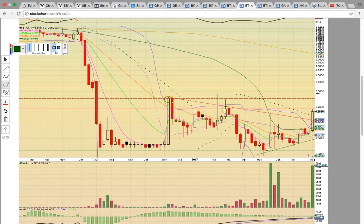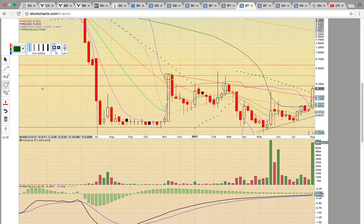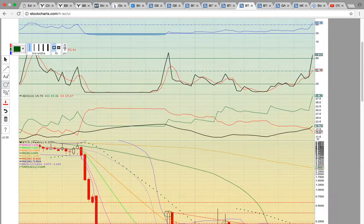So if it can get above that, then you're talking about a potential run back up into dollar land. First off, though, it's got to break that resistance from February. You notice there was giant volume behind the move this week. There was a parabolic SAR bullish flip. The green dots flip below the candles. So that was a very bullish move.